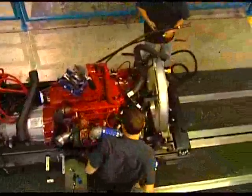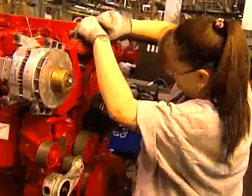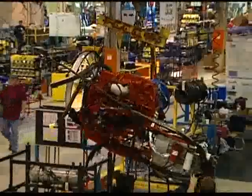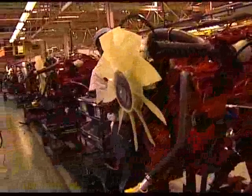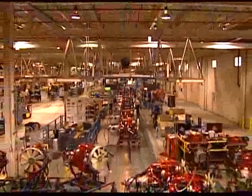To move a 15-ton home on wheels, you're going to need plenty of muscle. Here, the Cummins engines are fitted with transmissions, starters, alternators, and other accessories, so the entire engine assembly can be installed in the chassis as one unit. Each engine is inspected after assembly and held until needed on the line. This team completes 90 engines a day that provide plenty of horsepower for the most demanding applications.